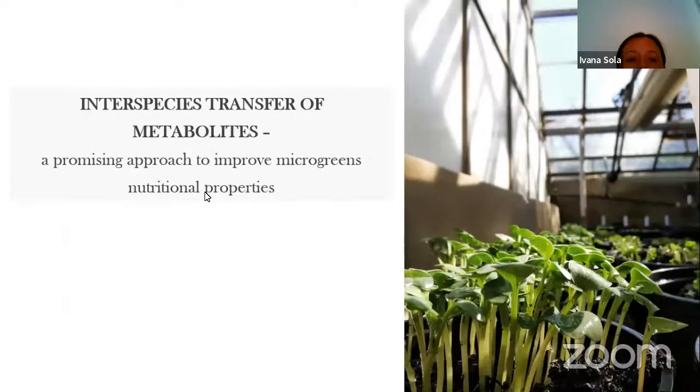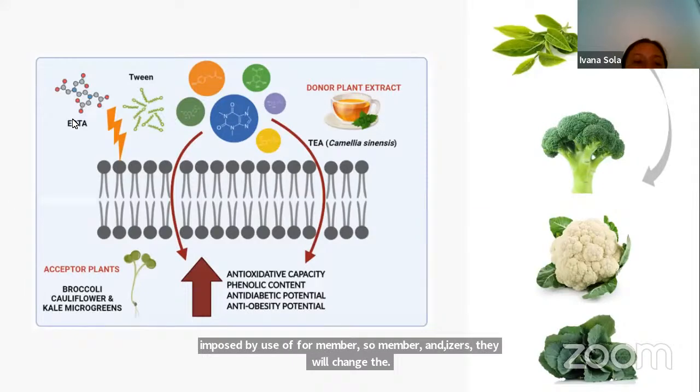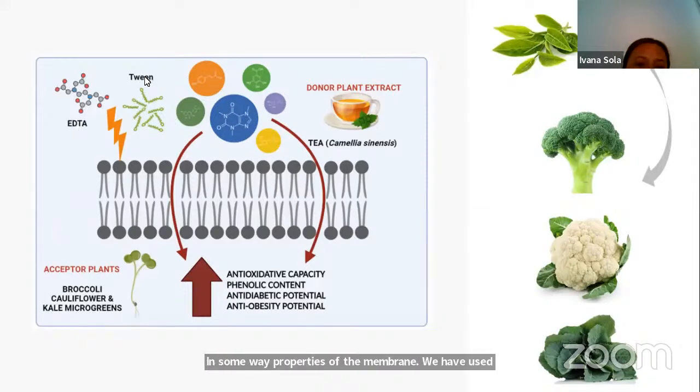I hope these results have now convinced you that an interspecies network of metabolites is really a potential strategy to improve plant food. And now, we made a step further and tested whether this interspecies network of metabolites might be improved by the use of membrane permeabilizers. Membrane permeabilizers change in some way the properties of the membrane. We have used the two most common membrane permeabilizers, EDTA and Tween.